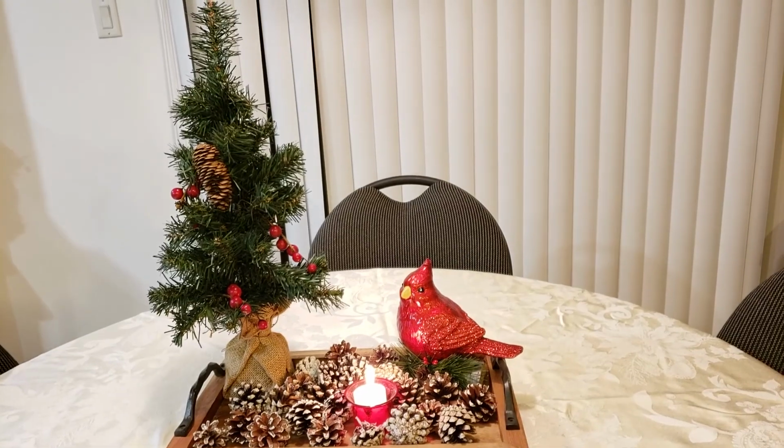At first, I wanted to get one of those rosemary bushes that they dress up like a Christmas tree in a nice little pot. I saw them at the grocery store, so I don't know if I'm going to keep this tree here or replace it with that rosemary bush, which is really cool for Christmas time. I love rosemary and potatoes. But for now, I think it fits perfectly.